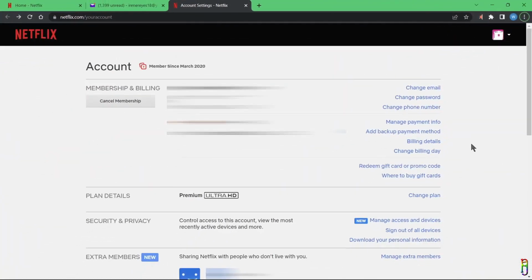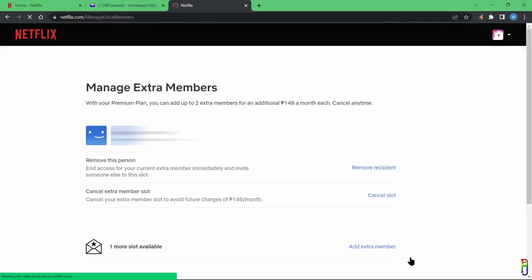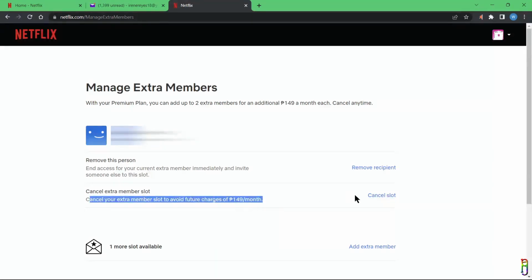Now, going back to the parent Netflix account holder role. In case you want to remove the extra member slot for whatever reason, you can go back to your account settings page and under the extra members section, you can click on the Manage Extra Members link. From this page, you have an option to remove the recipient. But take note that if you only remove the recipient, you will still be charged the additional 149 pesos. You're just basically removing that extra member account and you can replace him or her with another one. To totally remove the extra member slot along with the charges, you will need to cancel the slot. By clicking Cancel Slot, all extra members and the additional 149 pesos will be removed from your Netflix account.